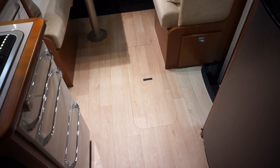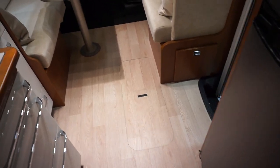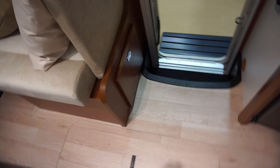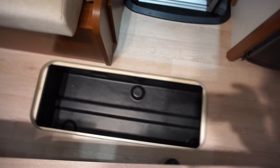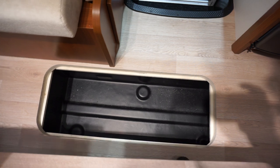Right, down there, we've got this enormous amount of storage in the double floor. In fact, you could fill it up with water and use it as a swimming pool. Look at that, pretty deep, eh? Brilliant.